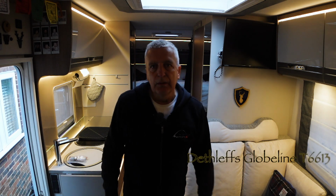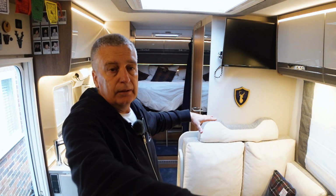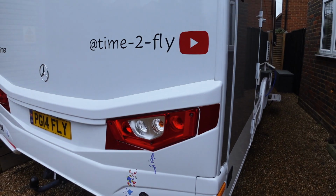And full table, goes backwards and forwards. You can actually get a bed. No, the bed here. I've tried it.